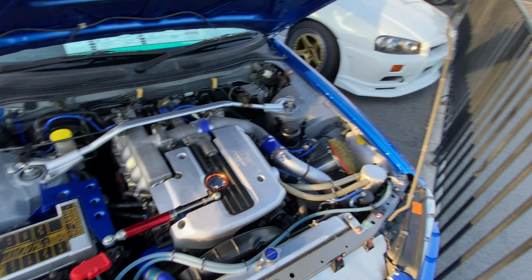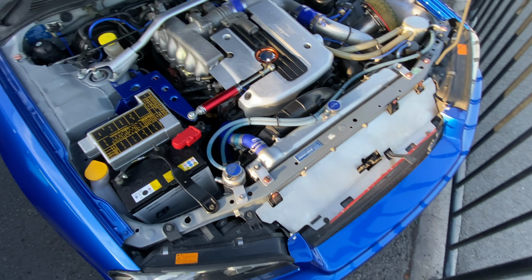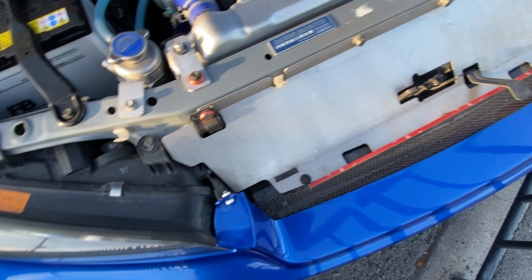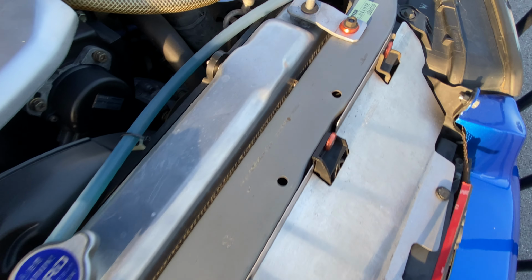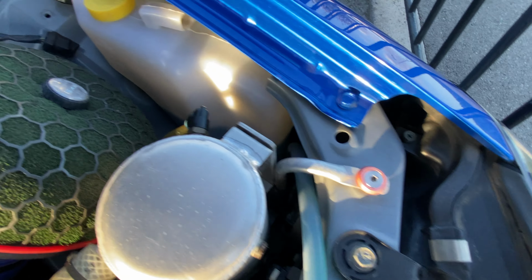All right, there's some construction going on over there, so it's kind of loud. While I have the engine bay open, I will talk about that. Everything looks good. Headlights aren't busted. It's got a heat shield here, so I don't know what it looks like under that. Yeah, the headlight brackets are good.